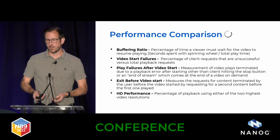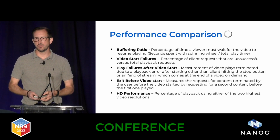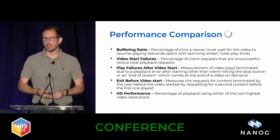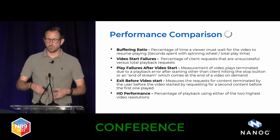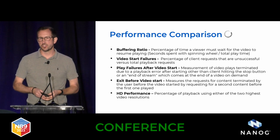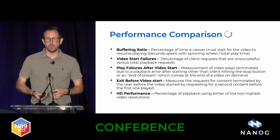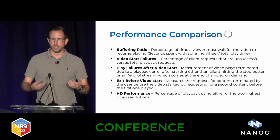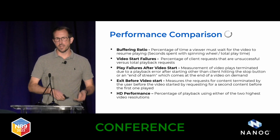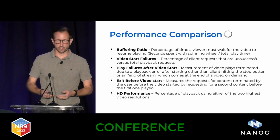The exit before video start is the use case where the customer made the request, nothing gets delivered, and they move on. HD performance is probably more specific to Verizon's implementation, and it will vary based on the content provider and what codecs they offer to their end users. What we've been looking at is that we have two video resolutions that are both HD and require the highest bit rates in order to be viewed by the customer. So we focus on those and look at how much of the viewing on our network is actually hitting those HD rates. And we have metrics on that.